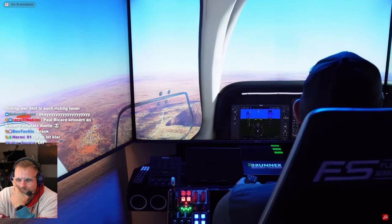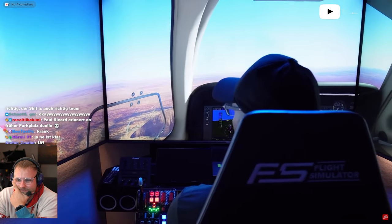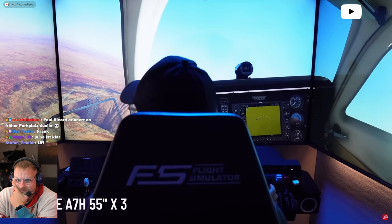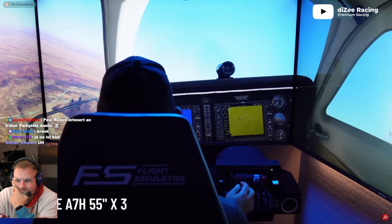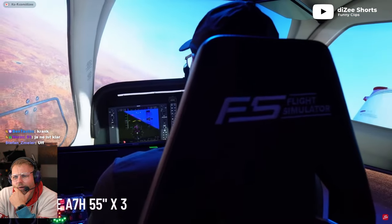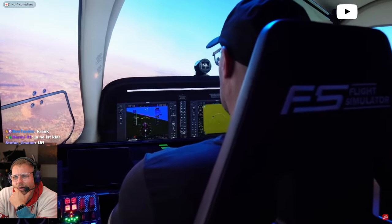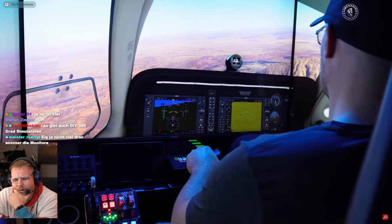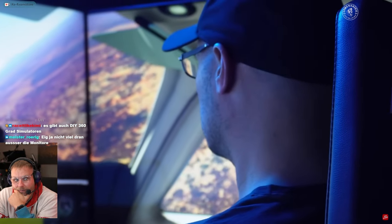Let's start off with the question I get asked all the time. What screens are you running? Well, these are Hisense A7H, three of them to be exact. There's a few reasons I bought these. One, they're 4K. Two, they're 120 hertz, not that I can ever use that with Microsoft Flight Simulator. Three, the variable refresh rate. And four, they've got really good viewing angles, which is important when the screens are so big and you're so close to them at the same time.